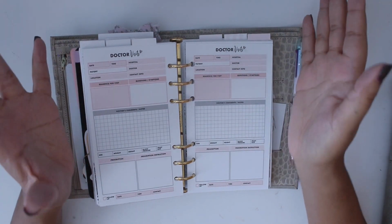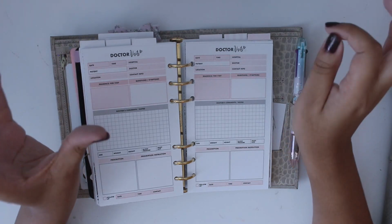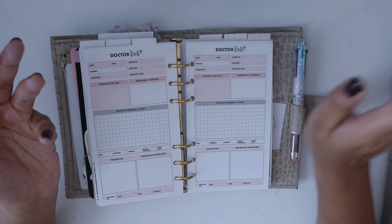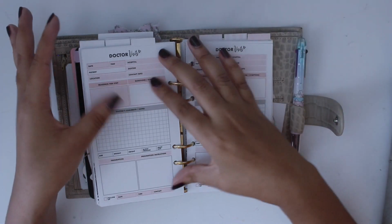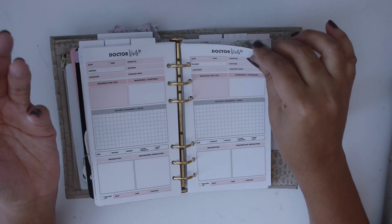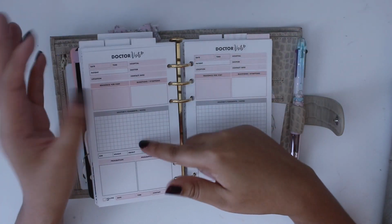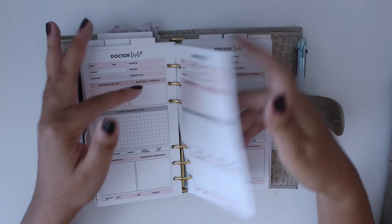As you can see, that's why I needed my ring planners again, because I was getting so unorganized with my Hobonichi, since I couldn't fit all this stuff in there. But this is the doctor insert that I'm using, and again, I'll put her shop name down below when I remember. It's a new shop to me, so that's why I don't remember.